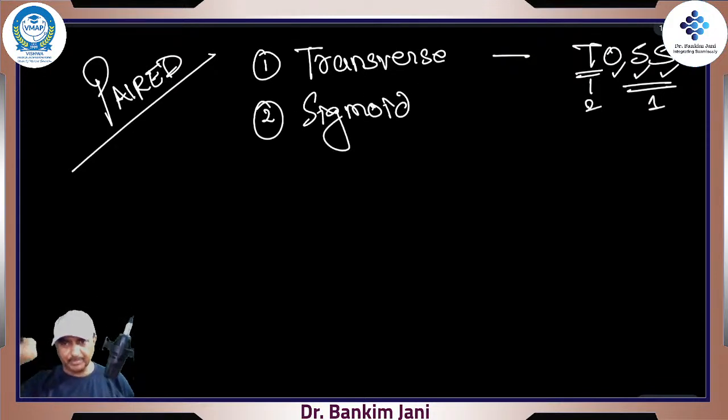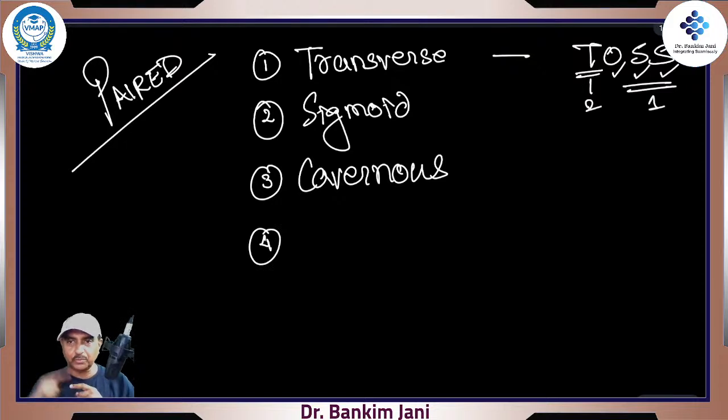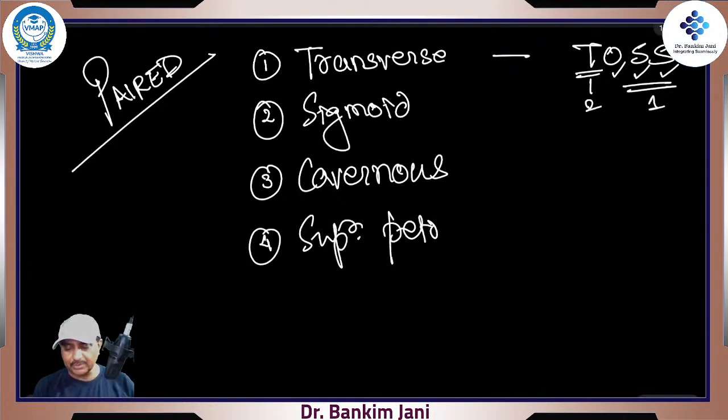Or try to remember in this order only, so it becomes very easy. So it becomes sigmoid sinus. Sigmoid sinus and transverse sinus are on the back side. And there is cavernous sinus, right? A big one, a cavernous sinus. And then transverse talks with cavernous, right? Now transverse is above, so there would be superior petrosal sinus because it was on the petrous bone, superior petrosal.